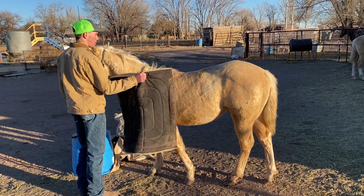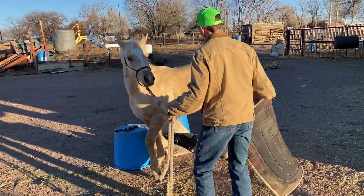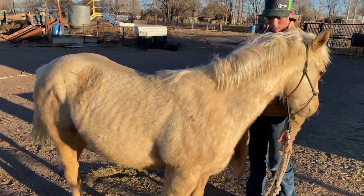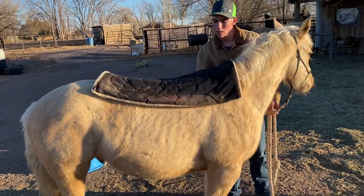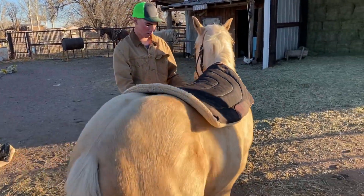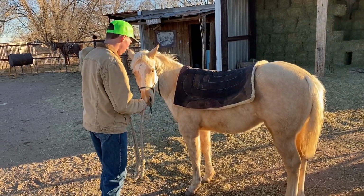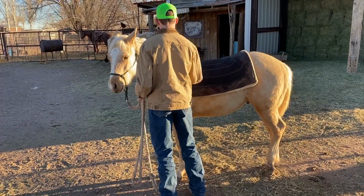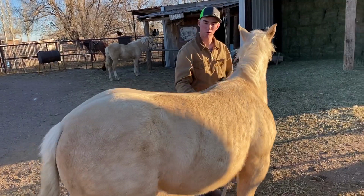Now, these colts are big enough, we could even saddle them. That'll be maybe a next step. We won't start riding them till they're 2 years old, but the weight of a saddle for a few minutes wouldn't do any harm at all. That's awesome. Yeah, we want to get him where he doesn't flinch at that at all.